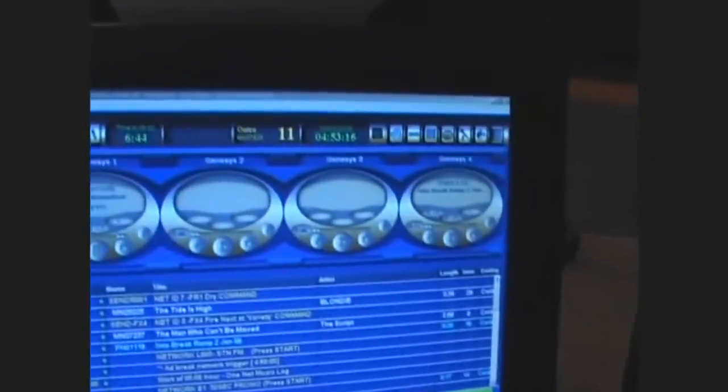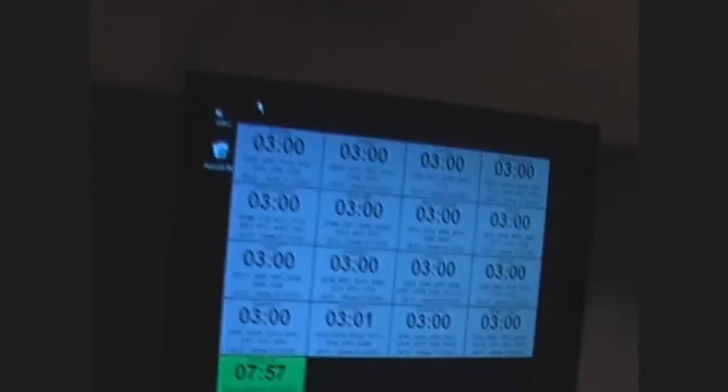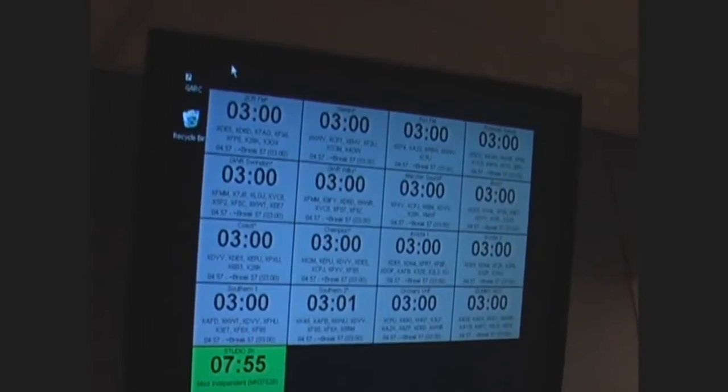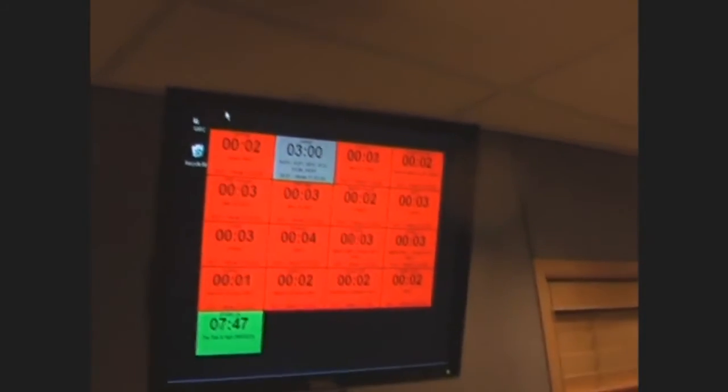Now the playout should hopefully play into the next track on its own here. And it should fire a command too, which we can see up there. They all fired but one at the top there, which happens from time to time.